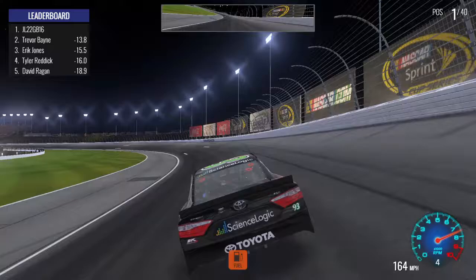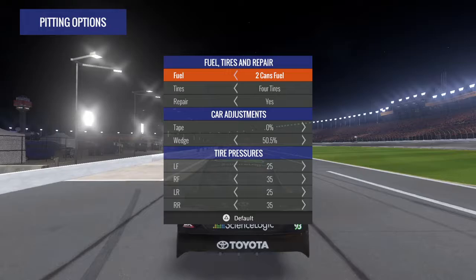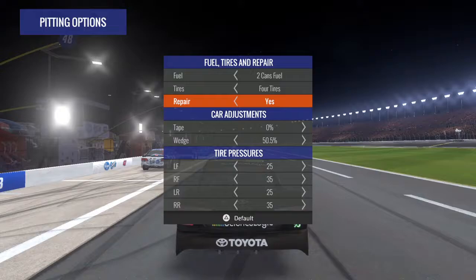Just kidding. You're low on fuel. Slow down. Perfect. Two cans, please. Not 1.5, not one and a half, not no fuel. Two cans. Repairs, I might as well. And, okay, damn it. That's Brian Scott. Never mind.